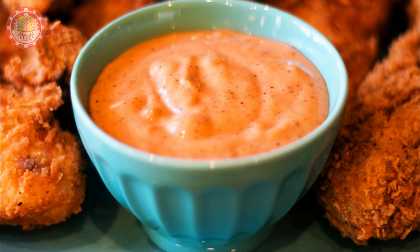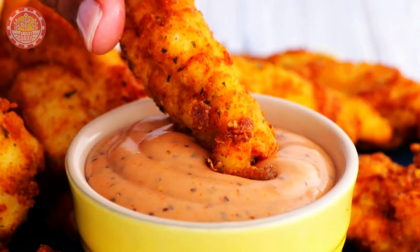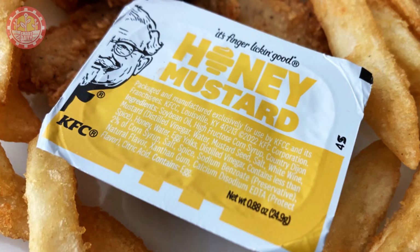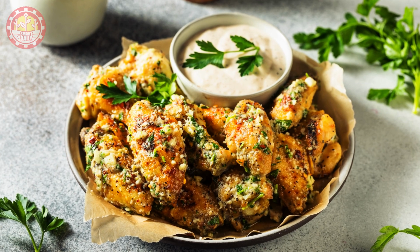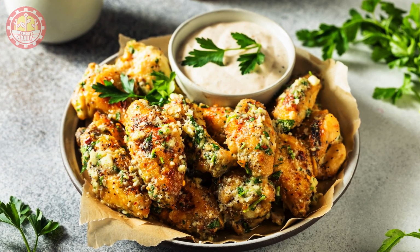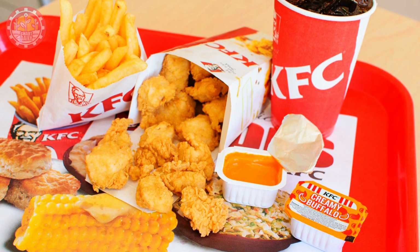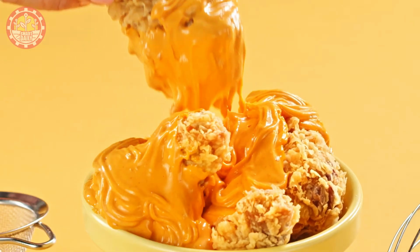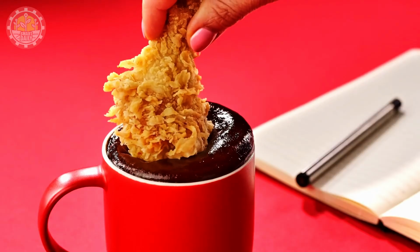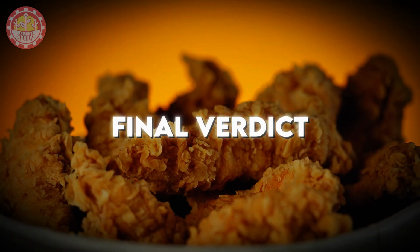KFC's most popular sauces: Zinger sauce, spicy, creamy, and tangy, perfect for heat lovers. Honey mustard, the ultimate sweet and tangy balance. Garlic parmesan, for a buttery, garlicky richness. Buffalo sauce, a fiery kick with vinegar tang. Dipping actually slows down eating, allowing you to savor flavors more. That's why your favorite dips make food even more enjoyable.